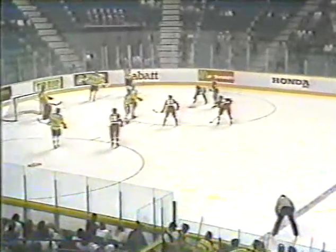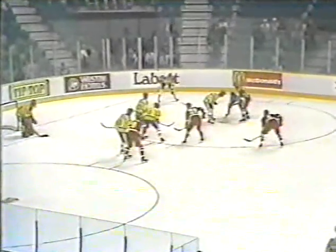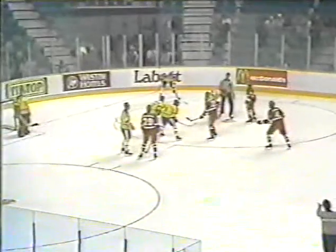I think so far in this first period, the Swedes have looked a little more impressive than they did against the USA. Well, the only question I have, Ron, is that I think what the Soviets are trying to do is take the game at a top tempo, and are the Swedes in good enough shape to maintain it through 60 minutes? Pat Sundström for Sweden to take the face-off.